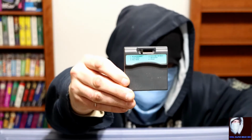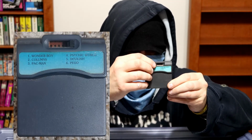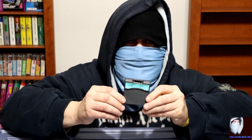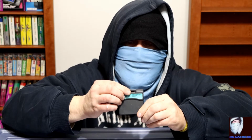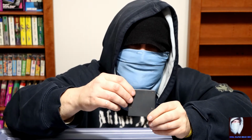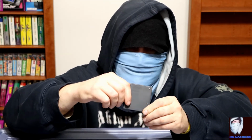Then we have a different type of multi-game. This one actually has a switch at the top. So up here, there is a switch which you move, and that allows you to select which of the 6 games on here that you want to play. So if I want to play the first game, Wonder Boy, I'd move it all the way to this side, and that would say game number 1. Next click, game number 2, all the way to playing game number 6. And this one actually has screws in the back holding it together, which is different than the standard Sega Game Gear cartridge, which has the Torx screw right in the middle. So this has 4 screws at each of the corners.